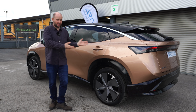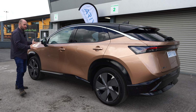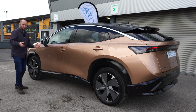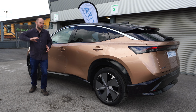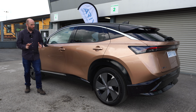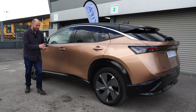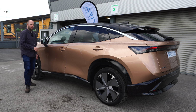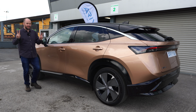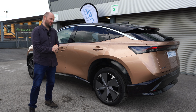So this is the Ariya, very exciting car from Nissan, very striking looking in this colour. I think it's going to do very, very well for them. Who's going to buy it exactly? Will Qashqai buyers stretch to it? I don't know. The entry level Qashqai is about 10 grand and a bit cheaper, so it is quite a jump for Qashqai owners. Will it be downsizers or down branders? I don't know, but you'll see more of these on the road very, very soon.